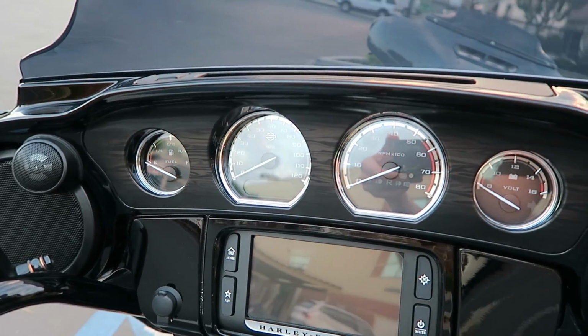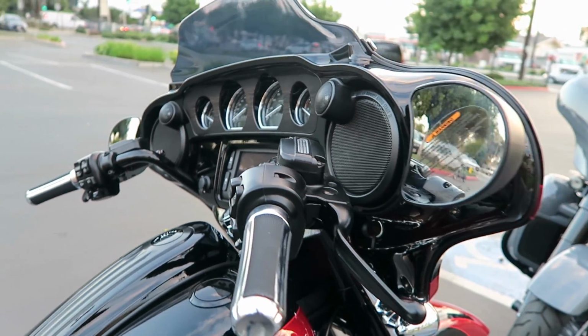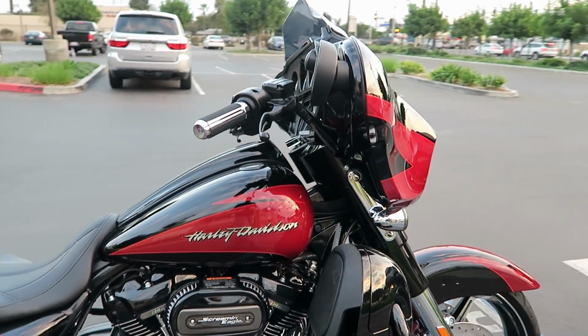So the dash, you can see, is a little bit different. It's a little bit more plain. You don't have the gauges that kind of protrude from the dash there.